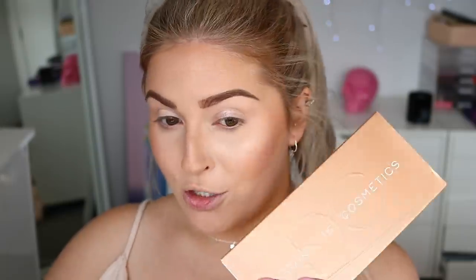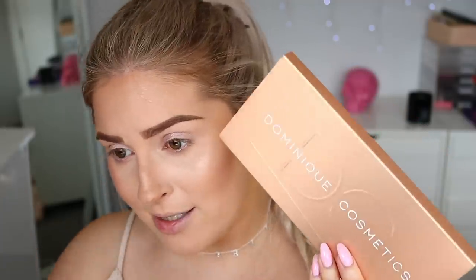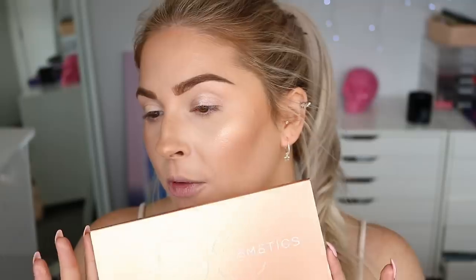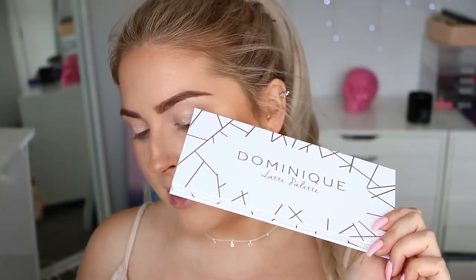But the one with the most reviews is this one here, which I'm so excited about. I've been wanting to try this for a while, so I picked it up when I placed my order, and it's one of the top rated palettes. The Dominique Cosmetics. You may watch Kristen Dominique on YouTube. I love her. She's so sweet. So I picked up her palette. Got to support people, and I've heard great things about this one. It is the Latte palette.